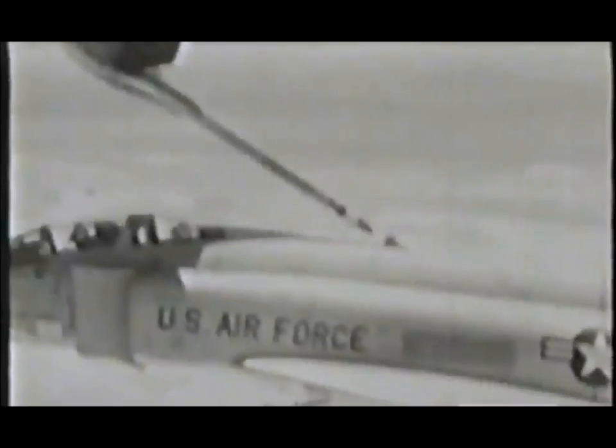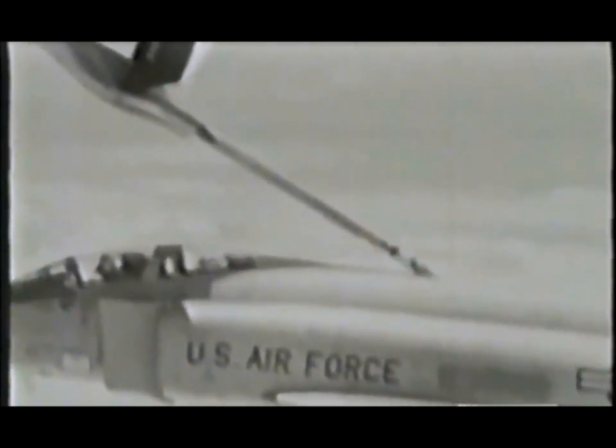As Phantom units took on a bigger role in the war against North Vietnam, one unforeseen shortcoming would soon emerge. The F-4 had been designed to depend for self-defense on its missiles. It had never been fitted with cannon for close-range air combat.